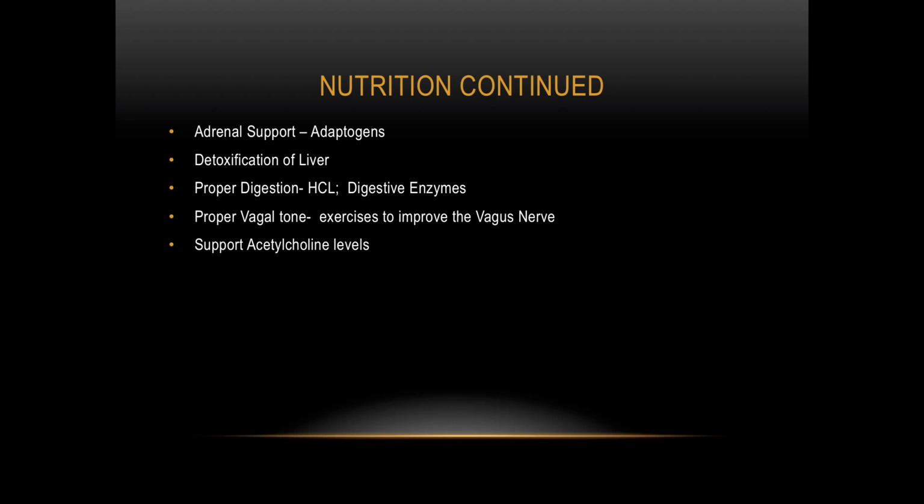I've talked about the vagus nerve. That's our rest and digest nerve. So if you have constipation, trouble sleeping, always wound up, then maybe you need to improve vagal tone. A good exercise we like is belly breathing. And then, of course, support acetylcholine levels for our memory. We can get choline through eggs, egg yolk, and sunflower seeds. Choline is a really important component for acetylcholine and memory.